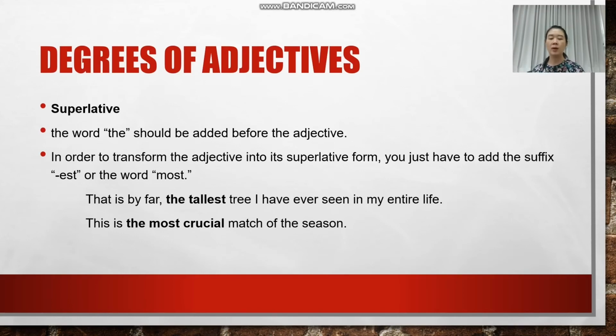Or another one: this is the most crucial match of the season, okay? And for this one, we better say most crucial. But anyway, don't forget that if it is the superlative degree, you need to add "the" before those adjectives, and then those adjectives can be followed by the noun, right? So it means that we have 3 degrees, right? Positive degree, comparative, and superlatives, okay?